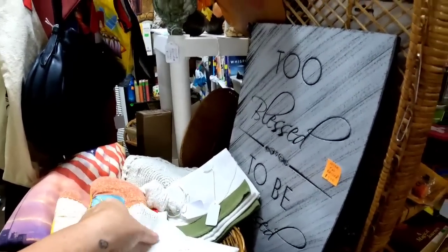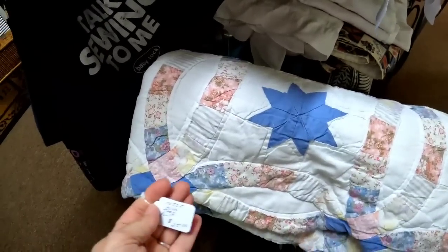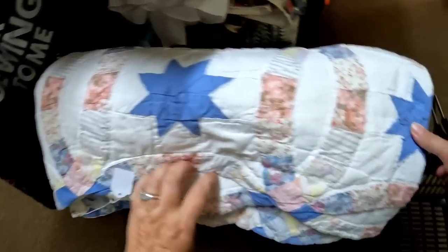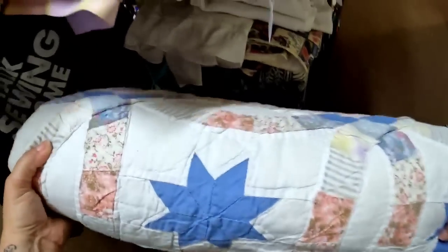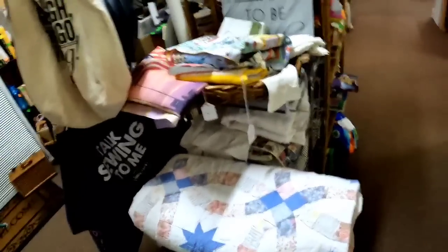Like, what, $2 for the dresser scarf, which is not bad. Now, I really do like this quilt. Let's see how much she has on it. This is absolutely amazing. She has $25 on it. Blue Star quilt. Doesn't say what size. That is really pretty. I am going to think on that. I really do like that a lot. What else do we have?